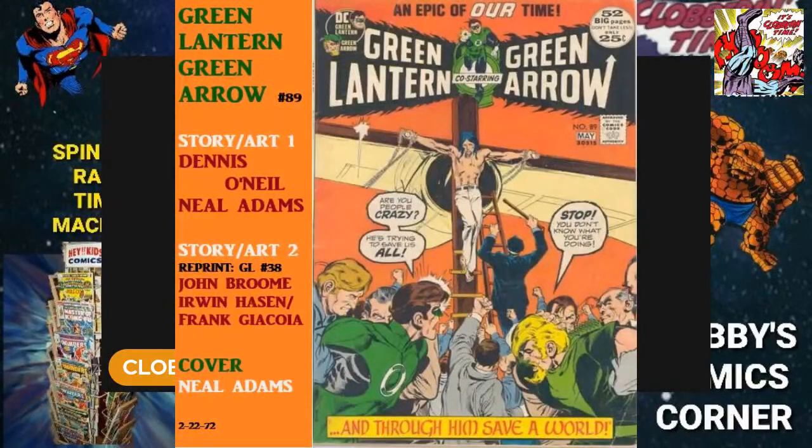And now for some hard traveling heroes. Green Lantern, Green Arrow number 89. Absolutely one of the most classic runs in history of all of comics, as I'm sure many of you watching are well aware. With, of course, the Denny O'Neil, Neal Adams creative team, just legendary stuff. So, wow. What a legendary cover as well by Adams, of course.